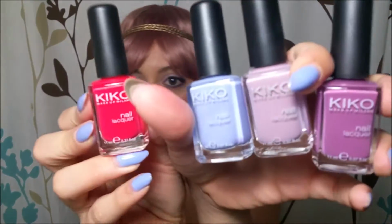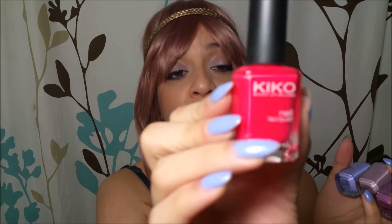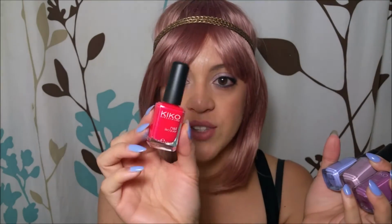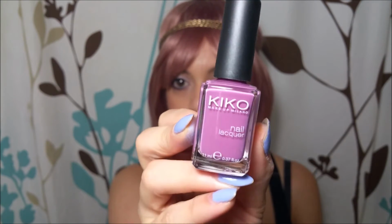Alright, so I want to show you these real quick just to get them out of the way. They're not something I can swatch for you guys, but I picked up a bunch of their nail polishes. They had them on sale. They were like $1 or $2, and these are the colors that I picked up. This one is in the color 281, a very nice, bright coral color. Then I have color 378, a nice, dusty plum color.